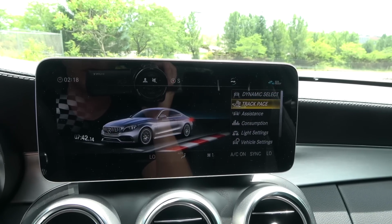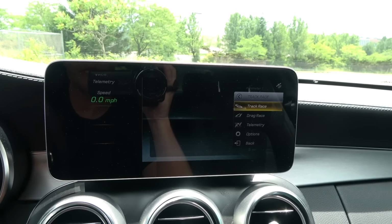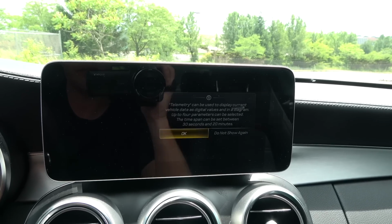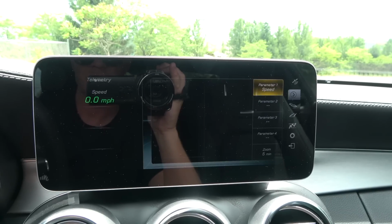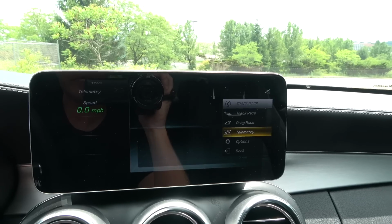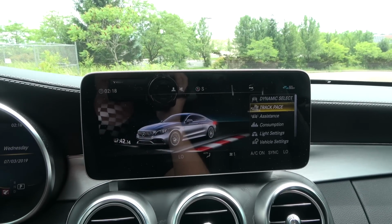Now we'll mention one new feature for 2019 before we take the car out on the road here, and that is track pace. This is really, really cool. So basically you have telemetry data here, where you can track all kinds of vehicle data if you're on a track, of course. Speed and lap times and all that good stuff. This was not available for 2017 and 18. But what we all want to know is, of course, how the car drives, and it's phenomenal.